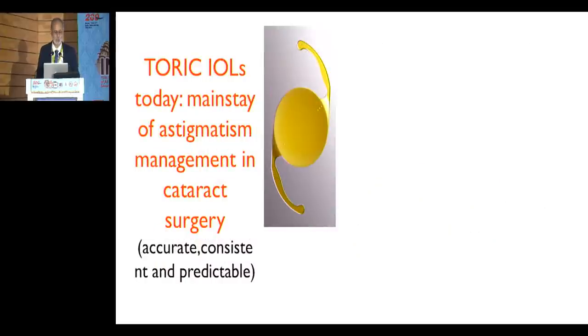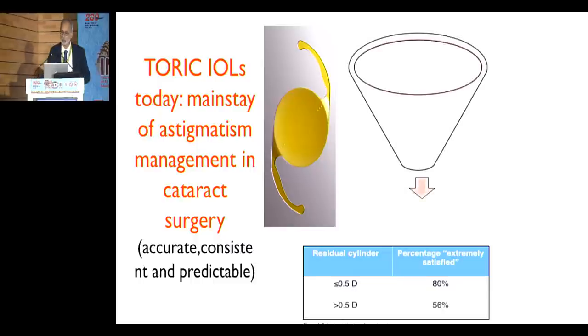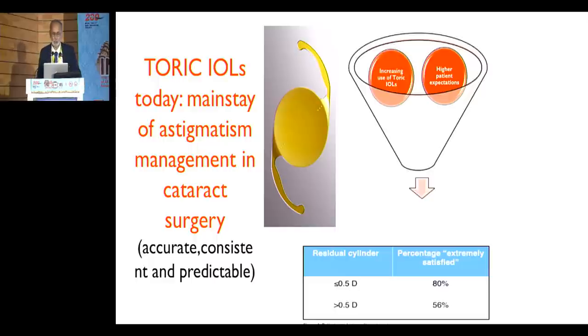big. The toric lenses today are the mainstay for management in cataract surgery because they are accurate, consistent, and predictable. And if you look at the studies, the percentage of extremely satisfied patients is 80% if post-op astigmatism is less than 0.5. And if the astigmatism goes a little above 0.5, the extremely satisfied patient percentage rapidly drops down. Now, there is obviously higher patient expectation. There's increasing use of toric lenses, and toric lenses, in fact, today are used even for a small cylinder. That's the reason we have the T2 series, which is very much used by many surgeons who wish to achieve 6/6, 6/6 after multifocal lenses.